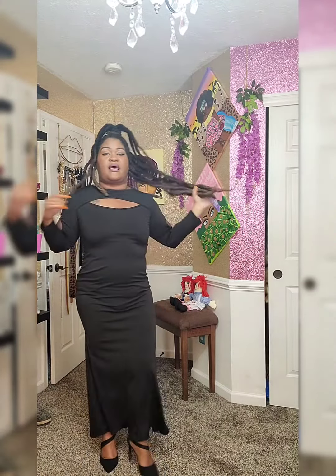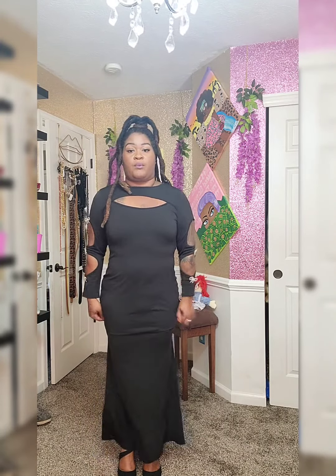So I did pair it with some nice heels. Nothing too fancy because I don't want to take away from the dress. I feel like lengthwise is perfect for me. I am 5'5". I'm not a busty female, but I feel like there's still room in this area for women that are. I do not wear bras like that.